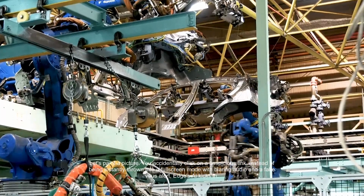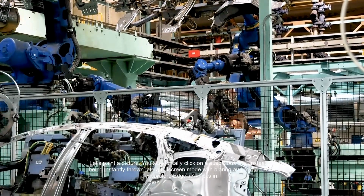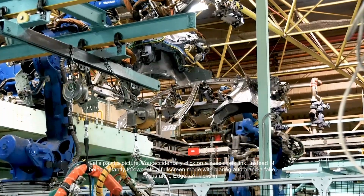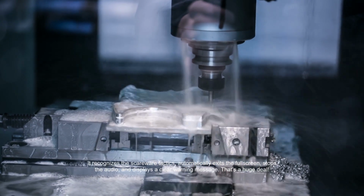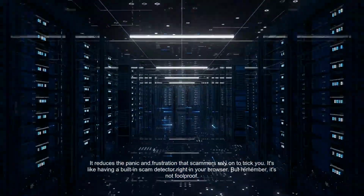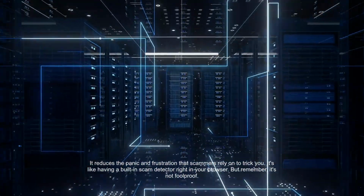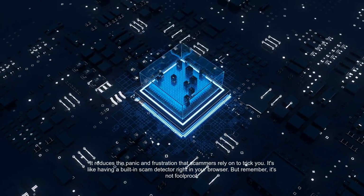Let's paint a picture. You accidentally click on a suspicious link. Instead of being instantly thrown into a full screen mode with blaring audio and a fake virus alert, Edge's AI kicks in. It recognizes the scareware tactics, automatically exits the full screen, stops the audio, and displays a clear warning message. That's a huge deal. It reduces the panic and frustration that scammers rely on to trick you. It's like having a built-in scam detector right in your browser. But remember, it's not foolproof.